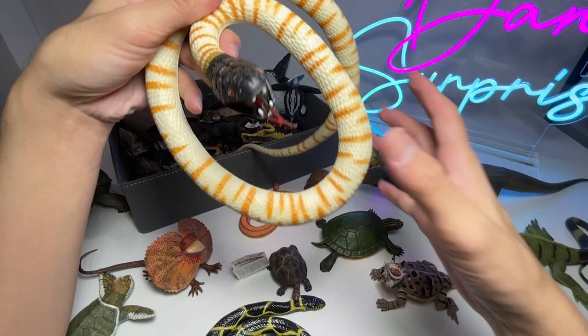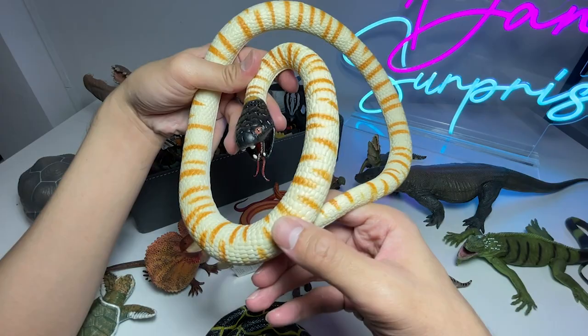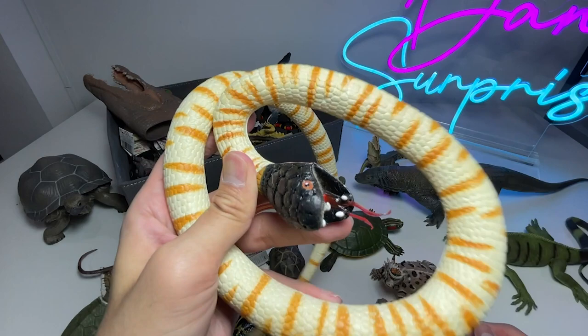Another snake. I'm not too sure what is the name of this snake. It looks like a black-headed, I don't know, probably like a viper. I'm not too sure. So if you guys know what is the exact species of this snake, let me know down below.